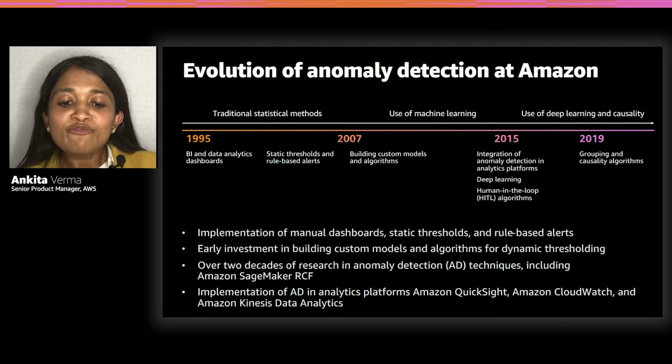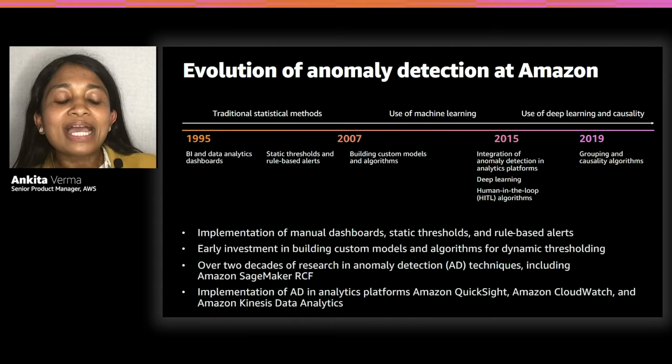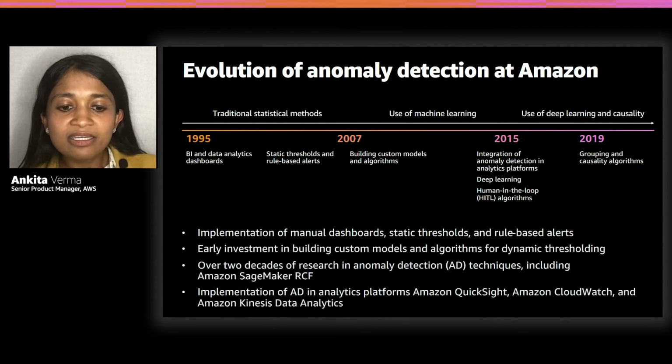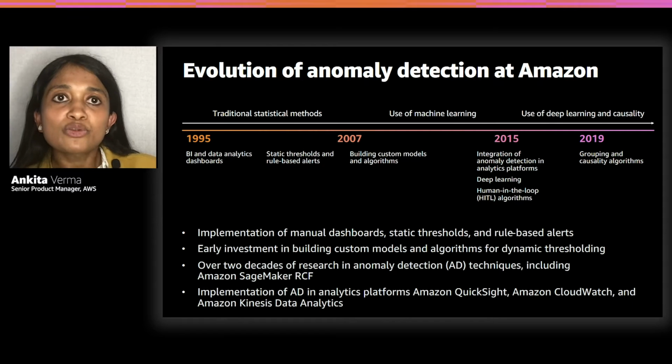We saw a step function improvement in our accuracy because models were now able to dynamically adapt to specific data characteristics like sparsity, irregularity, spikiness, among others, leading to fewer false alarms and reducing our time to resolution.